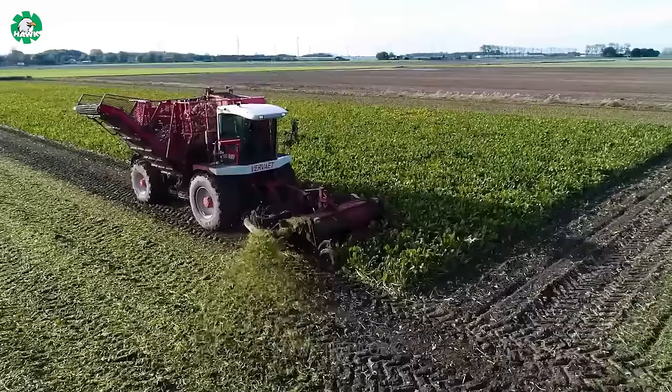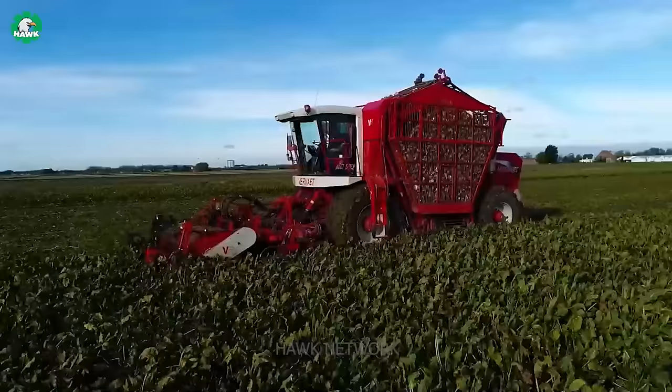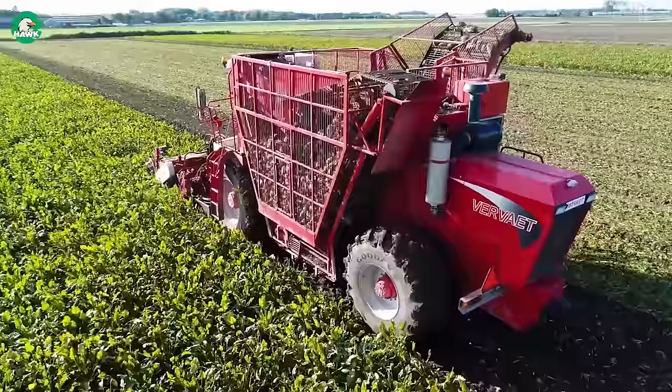This is the Vervate Beet Eater 617, a remarkable beet harvester. The equipment is equipped with a specialized cutter system and a diverse conveyor system to help separate the sugar beets from the soil, remove debris and leaves to the treatment system.